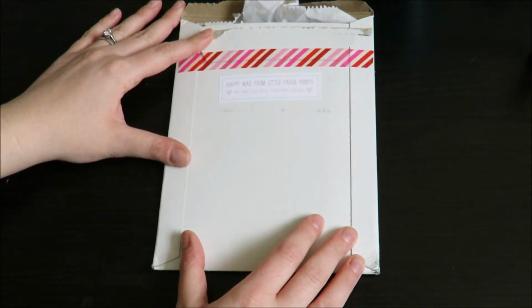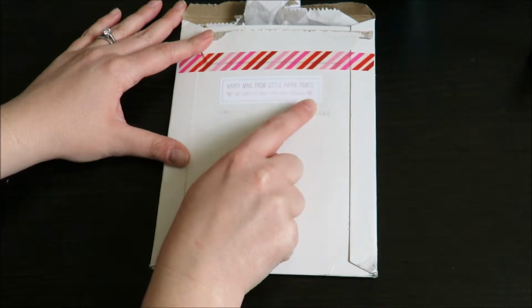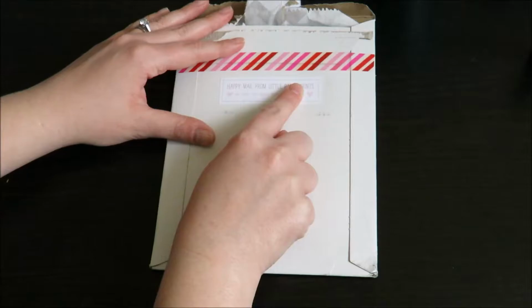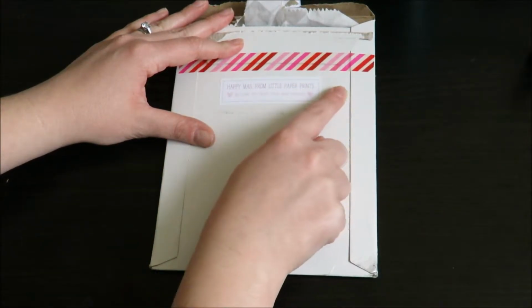Today I'm going to share a haul from a new to me shop, Little Paper Prints. I think this is a pretty new shop, but it looked very well developed to me, and so I was really excited to try her out.